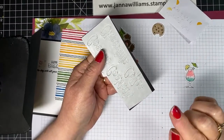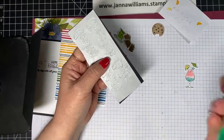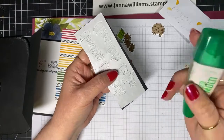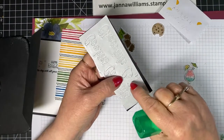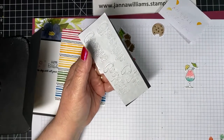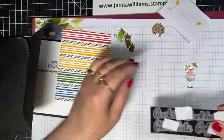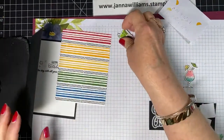Now, when I did use glue on my first card, I used my Tombow, and it's got a pretty fine point, and I just polka dotted the glue on there, and that worked fine too. But I thought, hey, since I remembered that I have those, let's give it a try because I haven't tried them out yet.